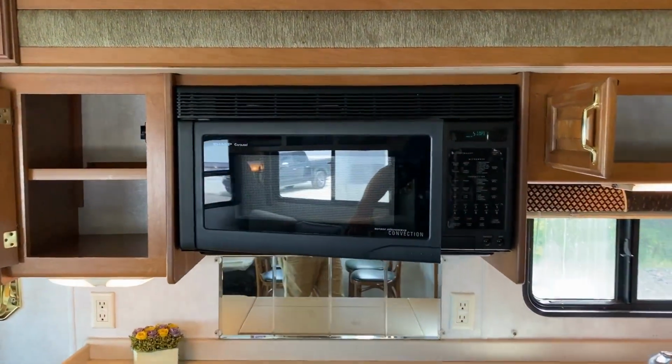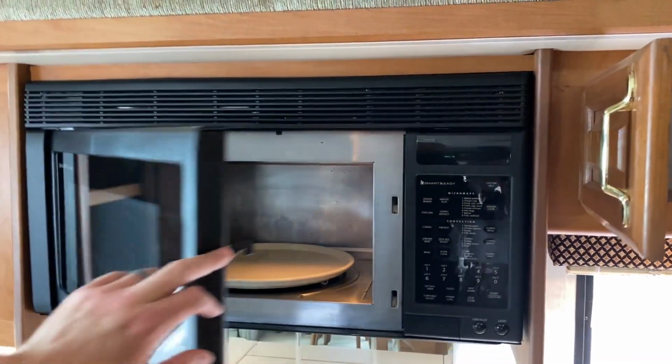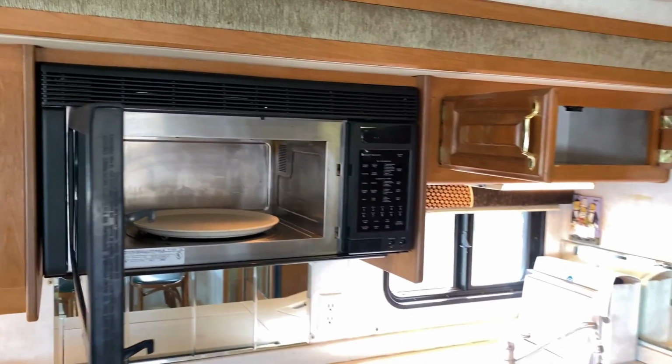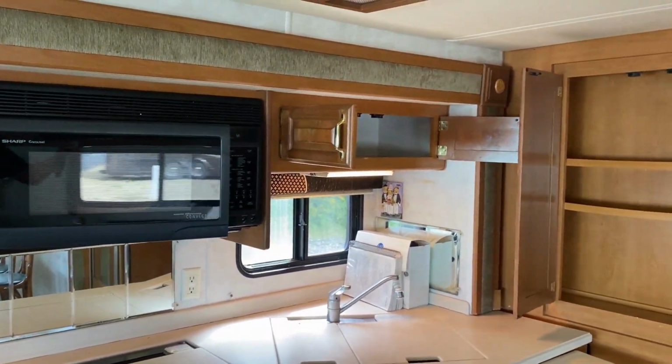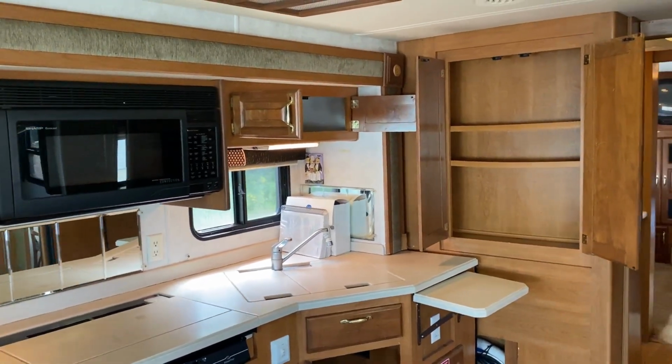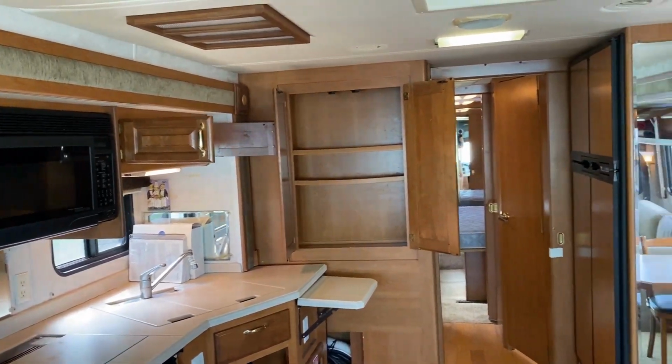Oops, you know what? We're not exactly level, so I wanted you to make sure you got to see inside this convection microwave oven. And judging by the face panel, that is also in working order here. Overall, I really like the kitchen setup on this. When you open everything up, there's actually a lot more going on than you might have realized.